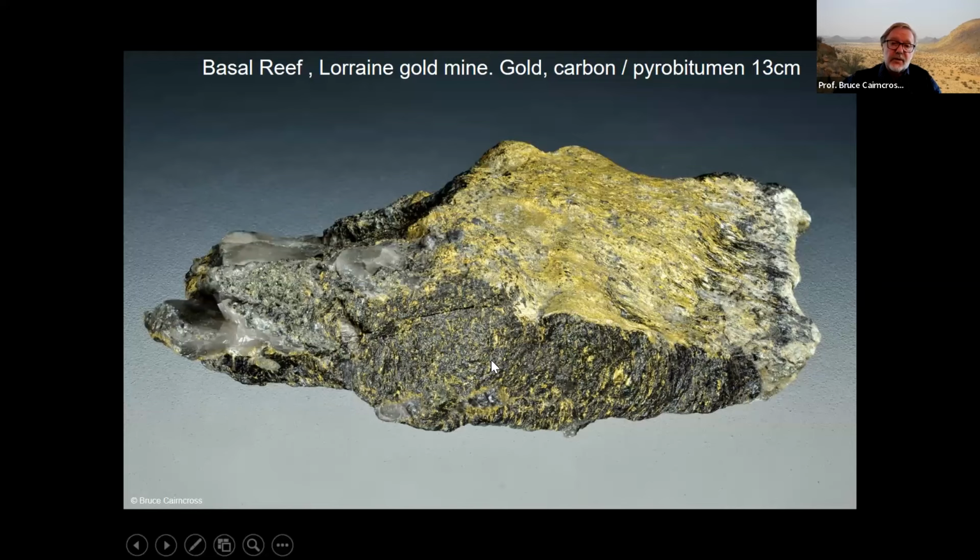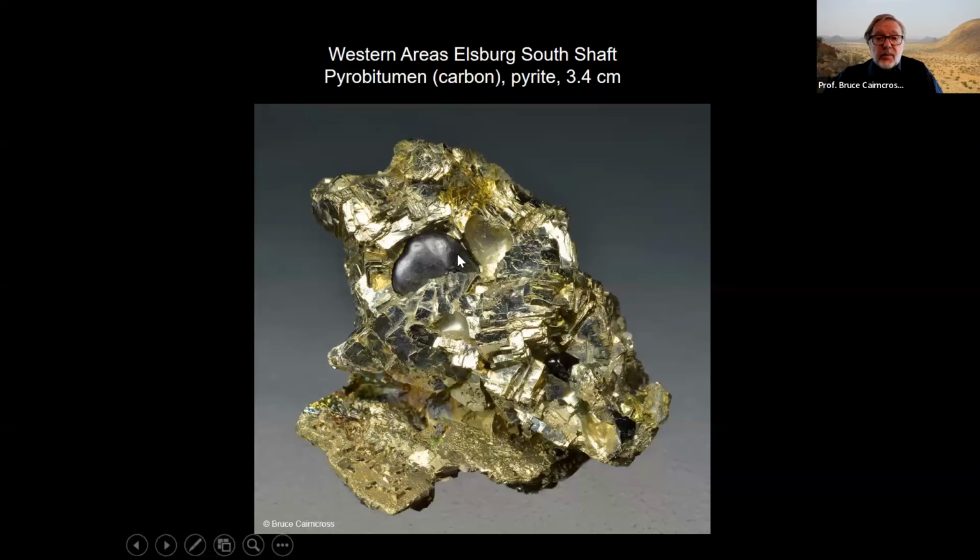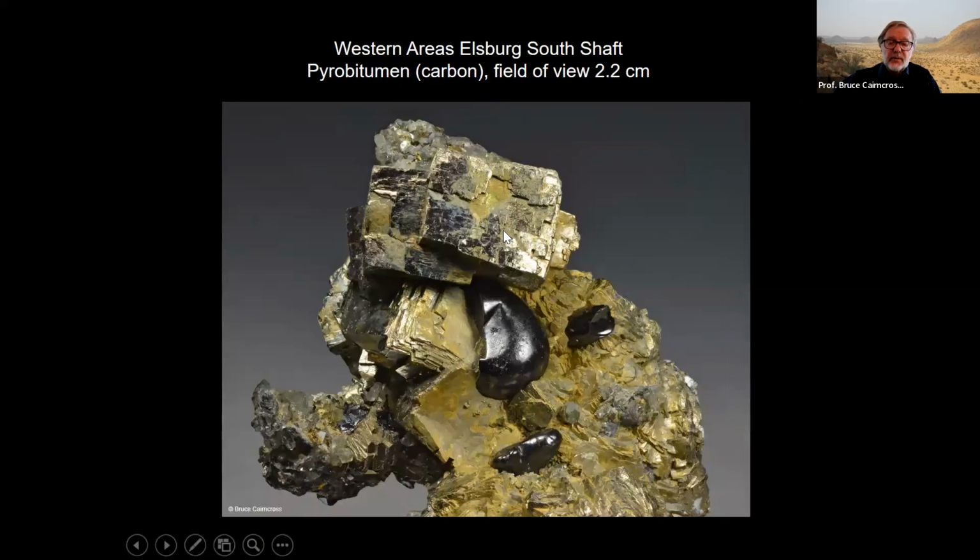Then this bizarre pyrobitumen or carbon, these globules of carbon, which are undoubtedly of secondary origin because they're completely encased in this cubic well-formed pyrite. So this is hydrothermal, much later formed kerogen that's been remobilized as these globules within the pyrite. And here's another example, beautiful cubic pyrite with the kerogen.